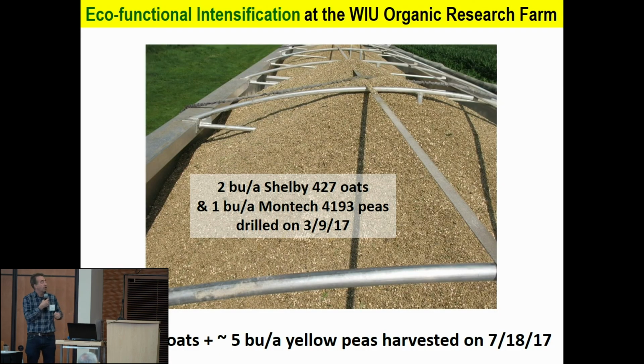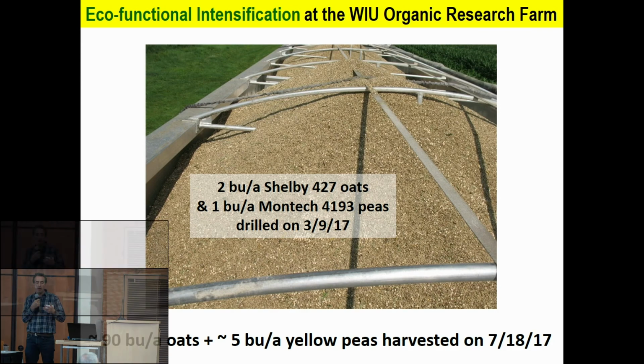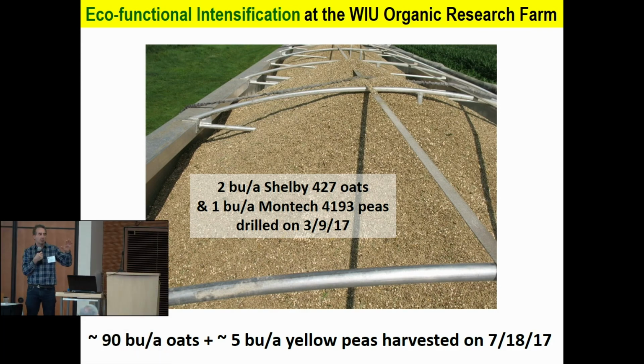Okay, we're growing peas and oats together. I wouldn't say we've perfected this system, but we have a buyer, and obviously that's what you need for something like this. We have a buyer, a dairyman, that wants to buy oats and peas together. So we're growing it together, and we're gaining economically, but we're also, I think, gaining ecologically.